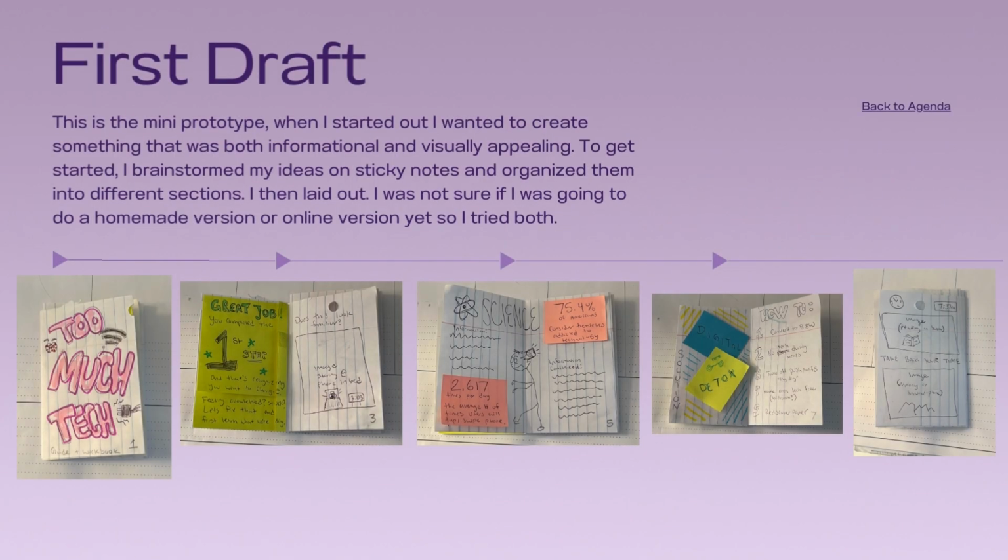So for the first draft, I created a mini prototype, and I was researching all about zines, and I was looking up examples, and I folded a paper into this cute little, I think it's 8-page zine, where I used some markers, I used sticky notes to try to just visualize what this is going to look like, some of the topics and the themes that I wanted on each page, because I wanted the 2 pages to go together. I didn't want one page being separate from the other.